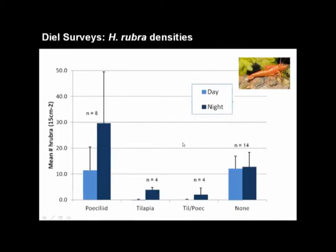But to drill in a little deeper, I couldn't do this for all pools, but I was able to do night and day surveys and do some quantifying, because the previous stuff was just presence-absence information. So using a small quadrat, a 15 centimeter square quadrat, I went back to pools night and day.